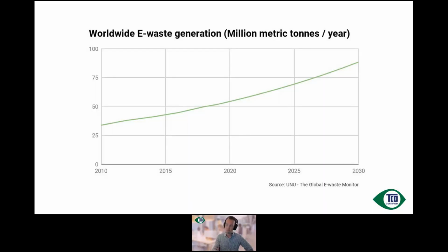But if we take a step back and look at the future predictions, we can see this is not something that is tapering off. This is not something that is slowing down. It's actually one of the fastest growing waste streams in the world, e-waste that is. So up until 2030, the projection is that we will almost double in size when it comes to e-waste generation. So this is also why the need for traceability is so big.